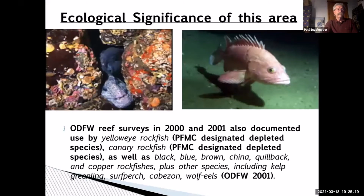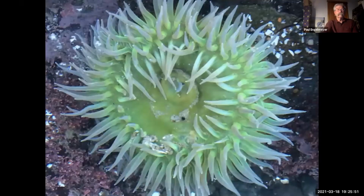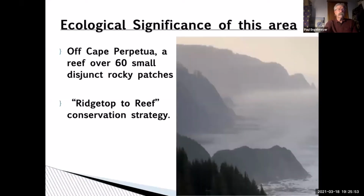And so ODFW, Oregon Department of Fish and Wildlife, has done reef surveys in these rocky patches and these long-lived rockfish, those ones that we were speaking about before that were designated as depleted: yelloweye, canary, you know, and blues and blacks, all of them were present in our footprint. And that's in 2000. So that was before we even moved forward with marine reserves, marine protected areas. They were studying our rocky patches and small reefs. So there's 60 disjunct rocky patches.